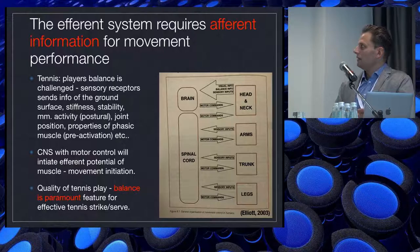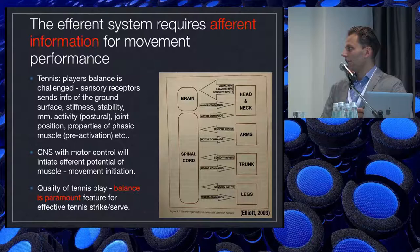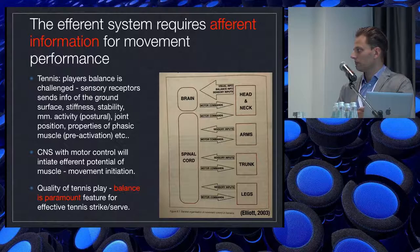And the efferent system, the muscles, requires afferent information for movement performance. Tennis players in balance who are challenged with movement receive results from sensory receptors about ground surface stiffness, stability, muscle activity, posture, and joint positioning. All of this is defined as the sensory afferent information for good quality movement. And the central nervous system with motor control will initiate the afferent potential for muscle movement initiation. What is paramount for this information is a good quality balanced movement, and good quality balanced movement for an efficient strike and serve.